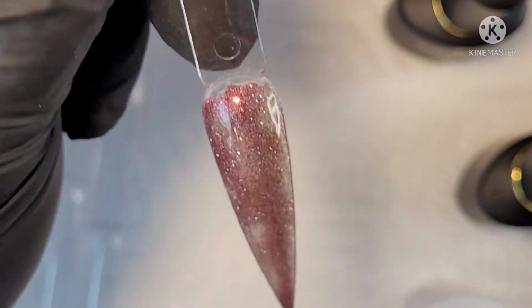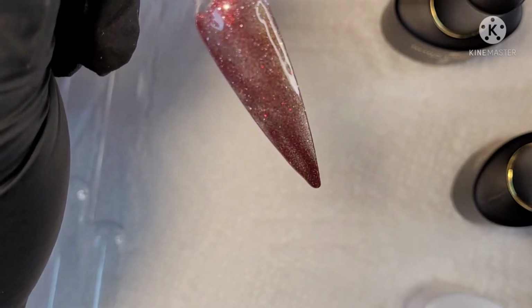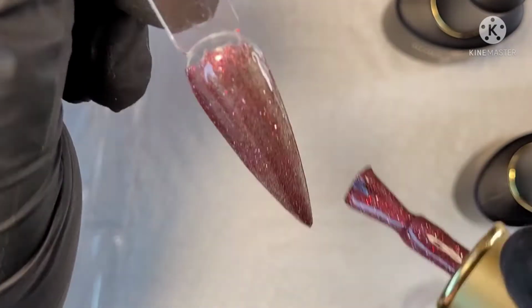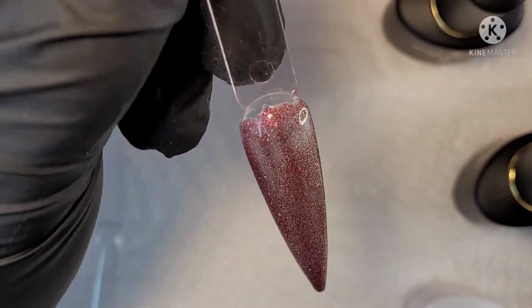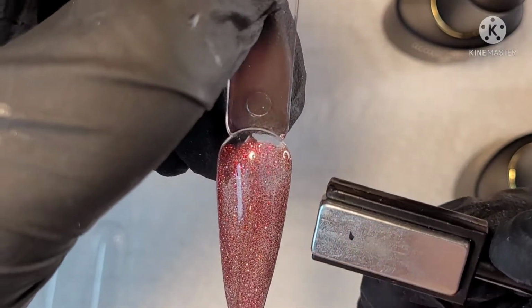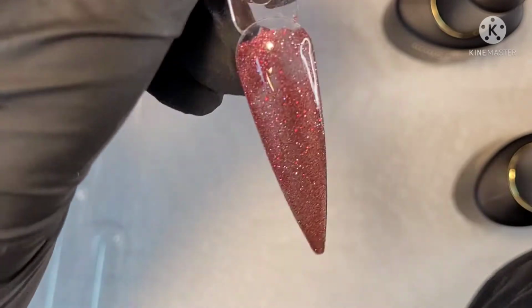Now I put it on a little bit splotchy, but I fixed it as much as I could. I would have probably done a double coat. I would put on whatever kind of magnetic design, do it again, and then do the same magnetic design, and it makes it brighter when you're going on a clear base.